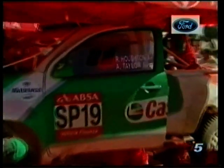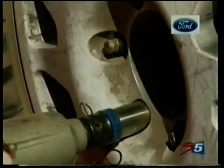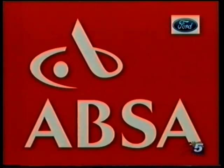There were also no dramas for Anthony Taylor and Robin Houghton, with the Castrol Toyota Cruiser sticking to the plan for the top 5 finish. Yeah, the first 60 k's where the prologue was is actually quite rough. But then it seems to open up a little bit and then it gets a bit tight again. So, yeah, generally, it's actually quite a good event.